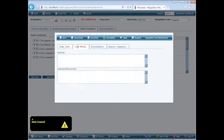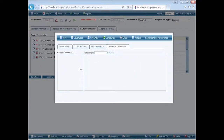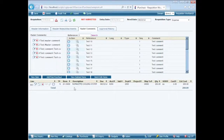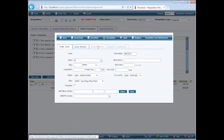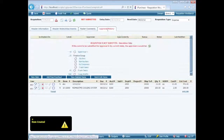I can save this. We have notes at the line level, attachments at the line level, and master comments at the line level. All that works identically to the header. I'm just going to create one line. Well, let me create another line. We can also put in straight MRO items. Here I'll have to put in a description, a quantity, the unit of measure, and a cost. It works the same way. This will go into QAD as a memo item, non-inventory. I have two items now.